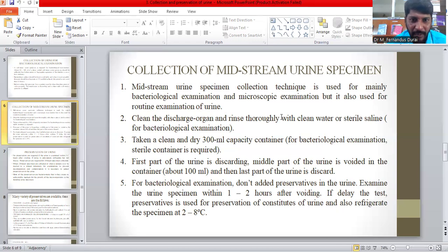The first part of the urine is discarded. The middle part of the urine is voided in the container, about 100 ml. Then the last part of the urine is discarded. As I mentioned, the first and the last urine are discarded or not collected, and the midstream will be collected. For bacteriology examination, don't add preservative to the urine, because the preservative may kill the microorganisms present in the specimen. Examine the urine specimen within 1 or 2 hours after voiding.